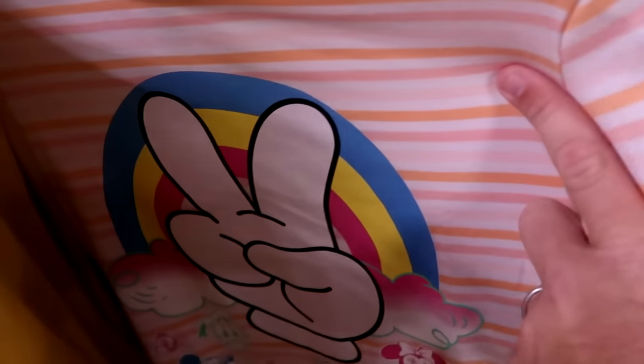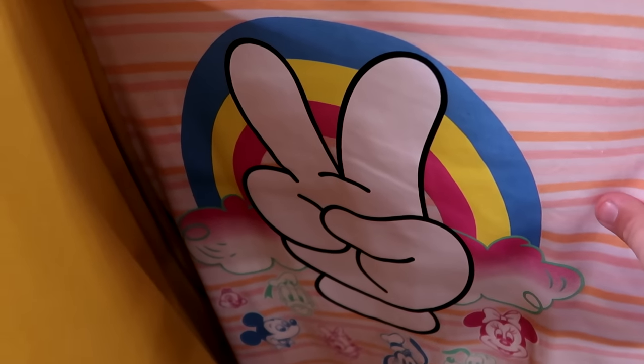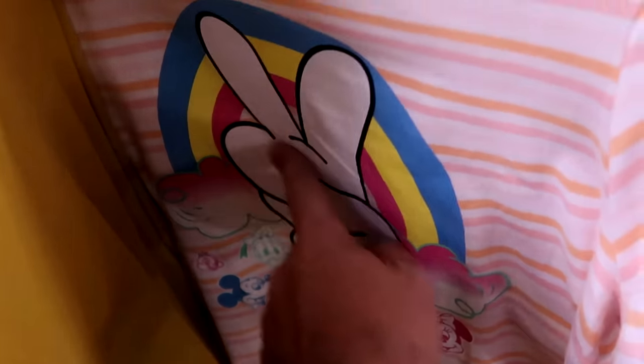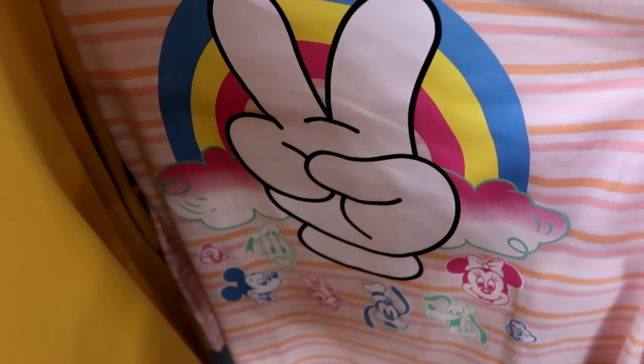And here's yet another brand new shirt. This is a nice like stripe pattern. I feel like this is perfect for Easter. You have like the peace sign, some rainbows and clouds. Right underneath though, you have all of the Disney characters, $13 from $37.